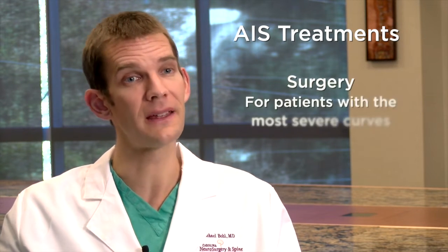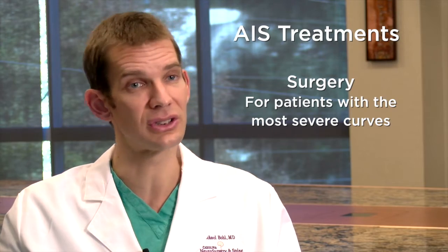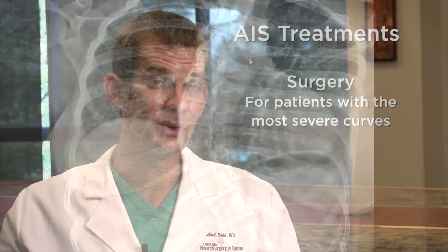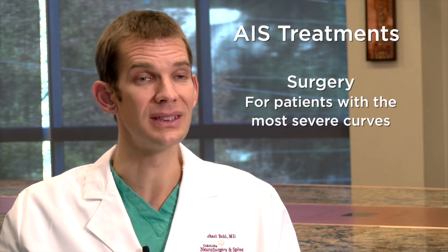And finally, there's surgery, and surgery is also a very good tool that we have that's really reserved for the patients with the most severe curves, the curves that have crossed this threshold beyond which we know that if we leave them untreated, they're very, very likely to become a problem in future years into adulthood. So it's the meeting with the family, meeting with the patient, establishing the diagnosis, and figuring out whether or not this is a progressive curve or not. Fortunately, even though the name of our group, Carolina Neurosurgery, has the surgery word in there, most of the time these youngsters are not facing surgery.